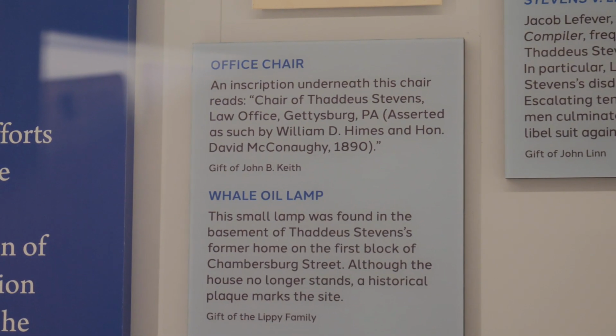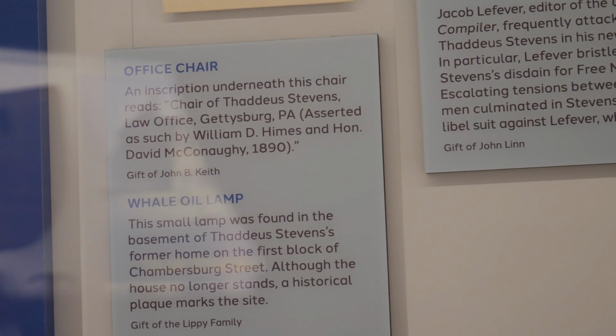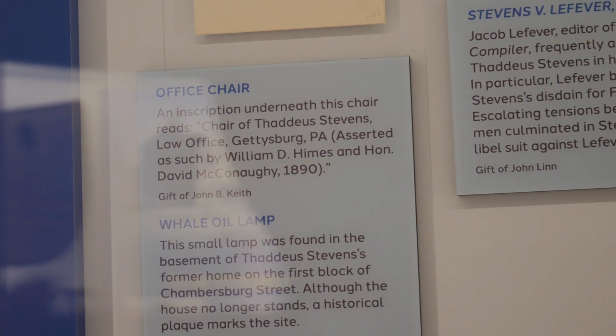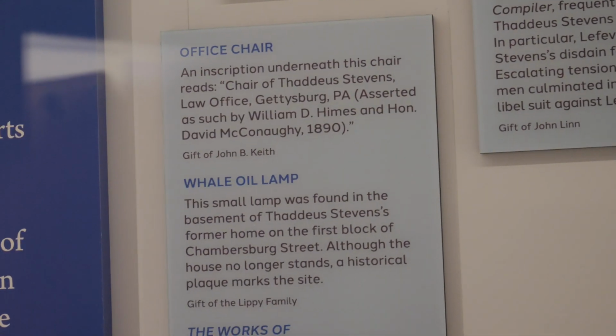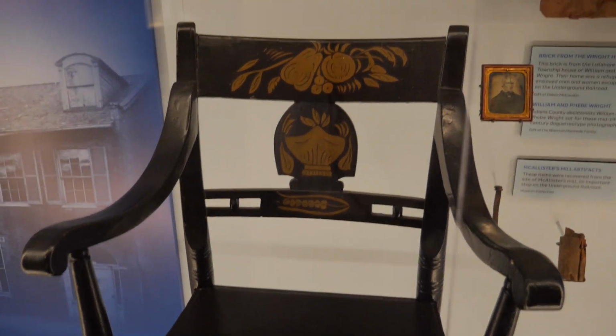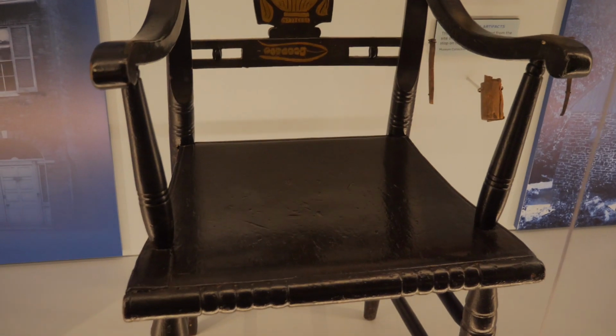So there is something that caught my eye in this case, and it's very cool. It's concerning Thaddeus Stevens, who had a law office here in Gettysburg, Pennsylvania. And inside of this museum, they have Thaddeus Stevens' chair. Pretty cool.